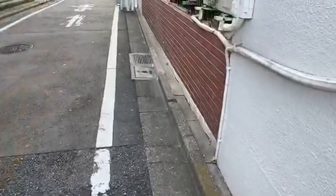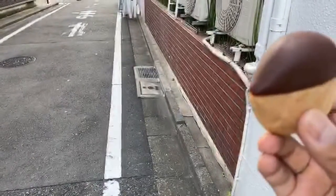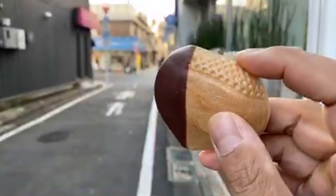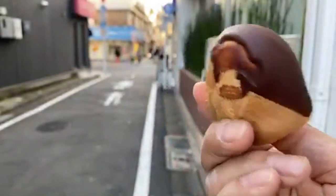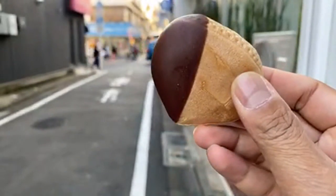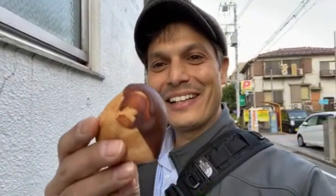Oh, okay. Check it out. All right, here we go. So you can see the chocolate on here, and it's in some kind of a shell. It's hard, but it's shaped like a kuri. It looks like a chestnut, doesn't it? Interesting. And let's try it. Perforated beer bottles. No, they're called cans. All right, let's give it a try. The kuri monaka cake.